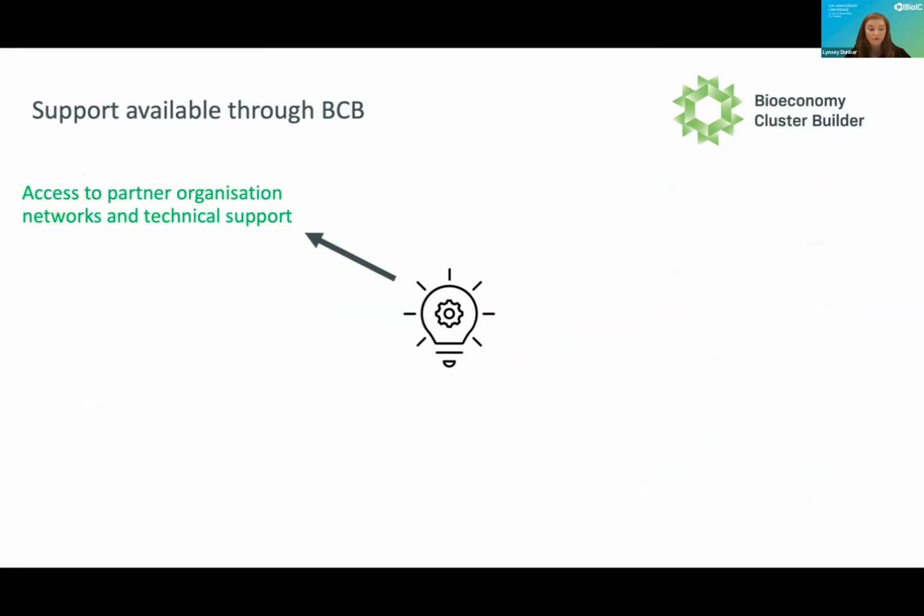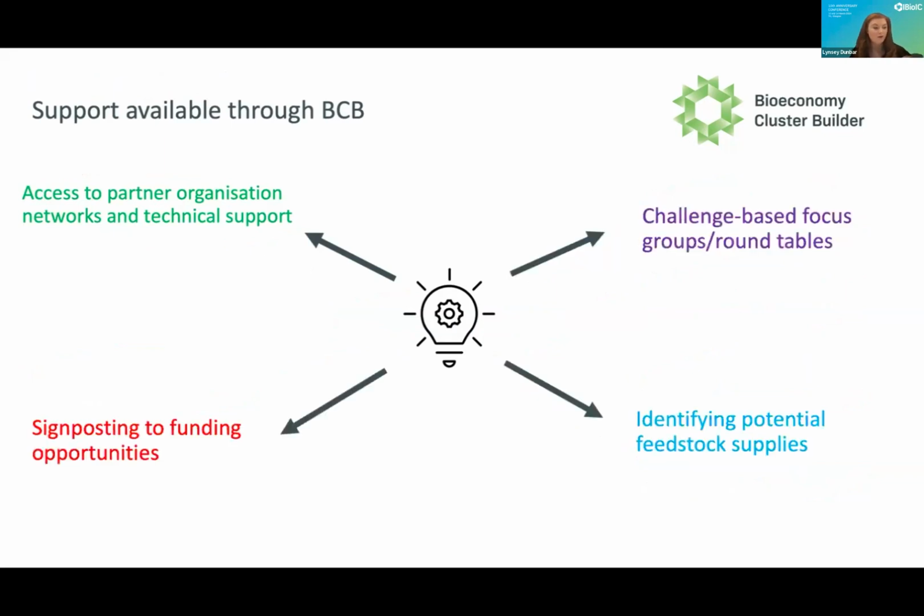So we can offer different support through the Bioeconomy Cluster Builder project, and here's some ways that we could support you following on from today's webinar. We can develop challenge-based focus groups and roundtable discussions. And we also have access to partner organisations, networks, and technical support as well, including ourselves at Innovate UK KTN and in the Industrial Biotechnology Innovation Centre. And we can help identify feedstock supplies. So as I mentioned earlier, the bioresource mapping tool. And we can also signpost to different funding opportunities, which leads me quite nicely into my next slide, where I'm going to highlight a new funding opportunity that's available.